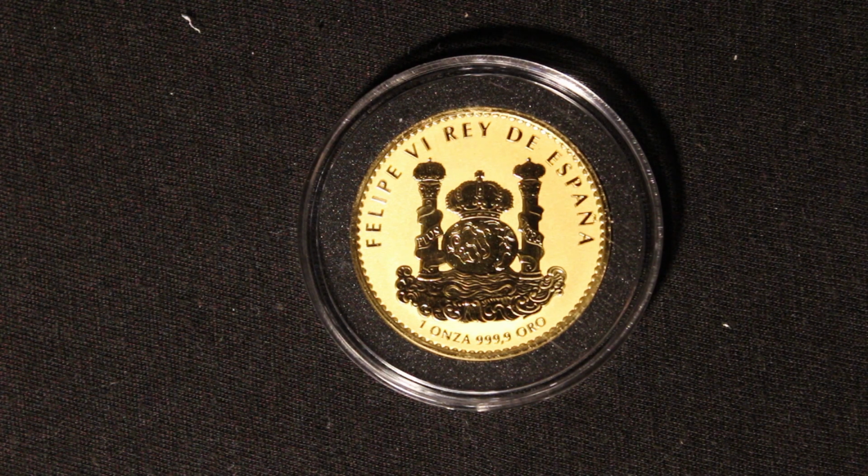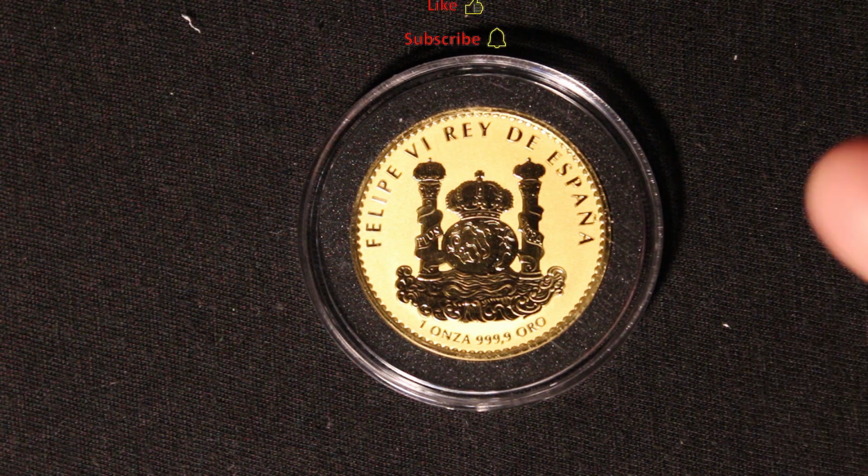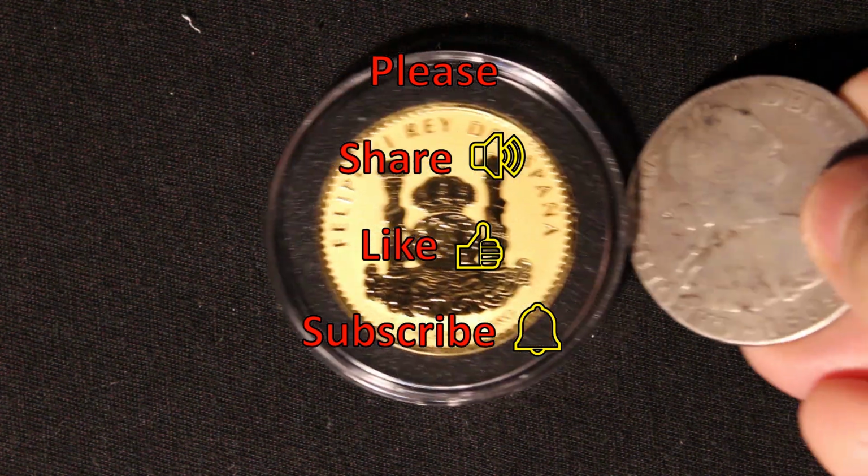I am happy with it, and I think this will be a nice collector's piece. You know, it has the low mintage, it's reverse proof, it has all the little things you look for. Limited distribution also. As you see, only one place in the United States is actually selling it.